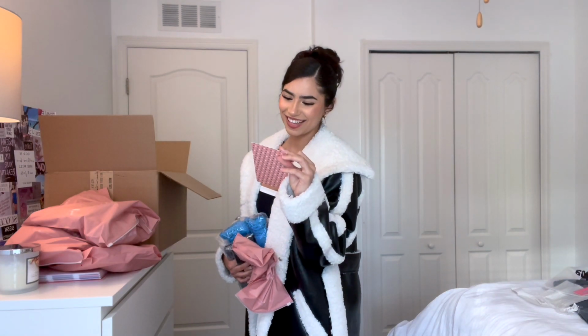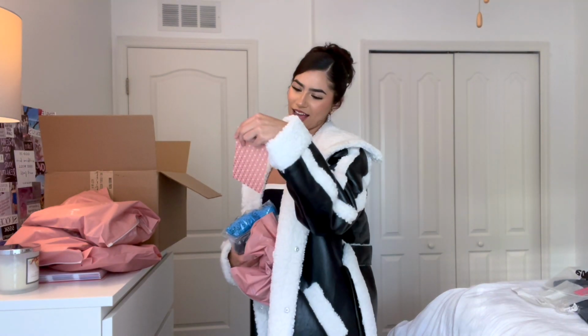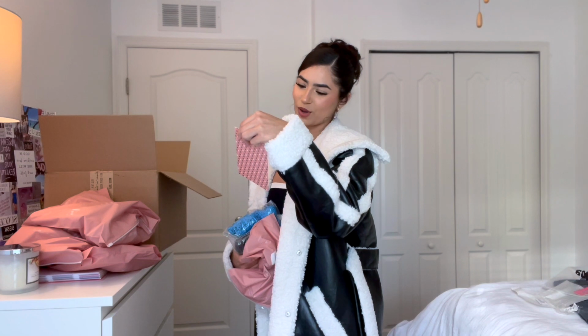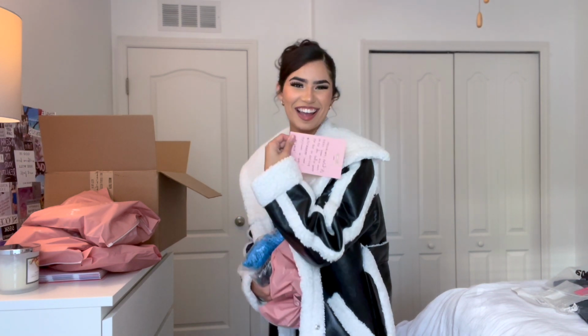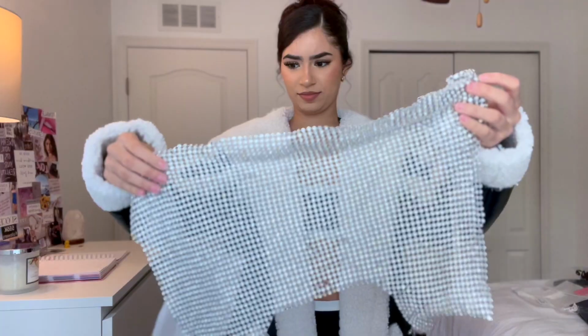Oh, they have a little letter. It says my name on it. It says, hi, Paola. Welcome to the Lola Babe fam. We are so excited to see you style these pieces from our new collections. Enjoy. Oh, how sweet. Okay, let's see what's going on here. I'm gonna start with this little purse that already looks stunning.